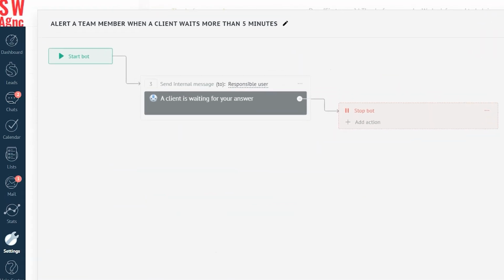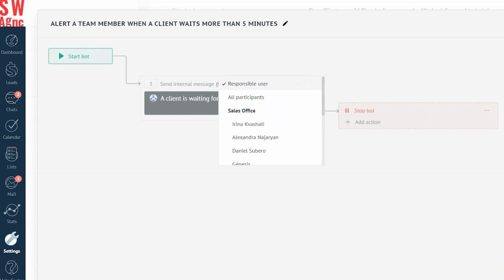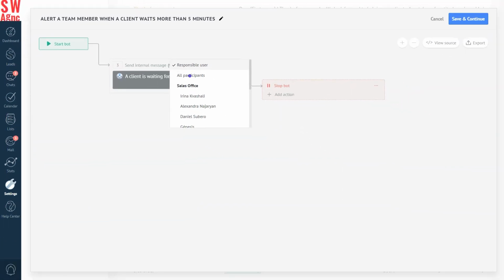As you can see, this is a very simple and straightforward template. All you need to do now is specify a user or a whole team to get notified if the messages remain unanswered after 5 minutes. Now, just save the template.